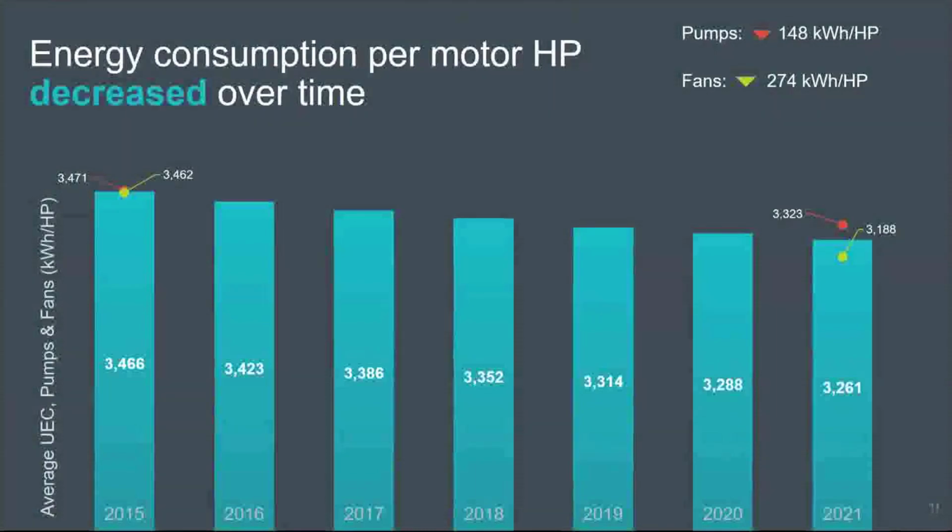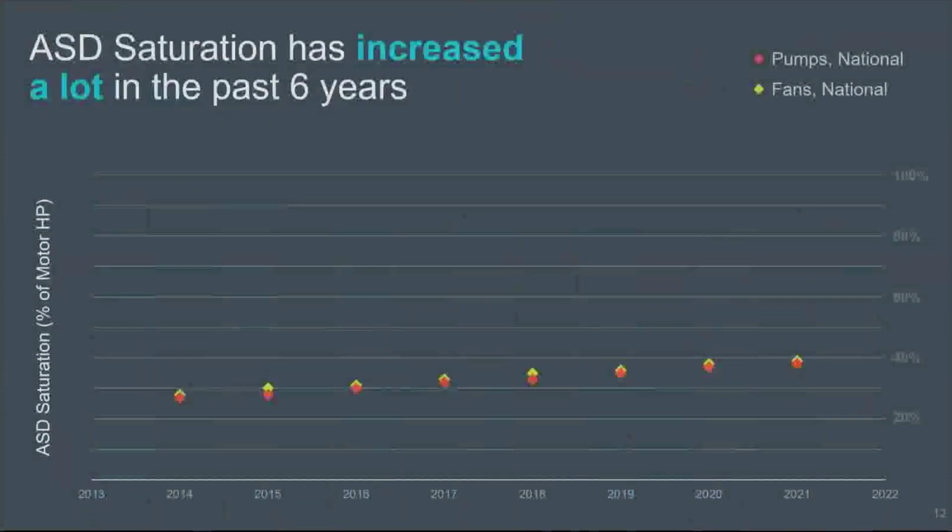So if you combine those two slightly juxtaposing trends, that meant that the average per unit, so per horsepower, energy consumption actually decreased over the past 6 years. And that occurred for both industrial pumps and fans. And you can see that decrease across these blue bars here, and that's pumps and fans combined. And then the red and green data labels are showing that decrease more specifically for pumps versus fans. So improvements in pump and fan and motor efficiency all contributed to this decrease in per unit energy consumption. But the major driver in this decrease is the accelerated adoption of the ASDs that we saw here in the region.